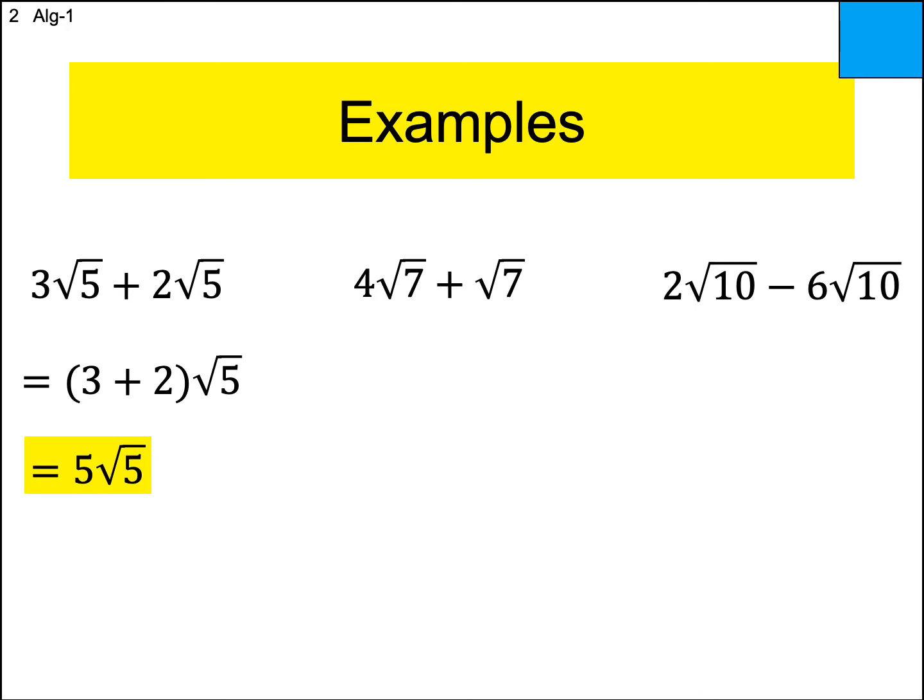Probably a poor example to use because it gives you the impression that the coefficient and the radical number are exactly the same. How about we do the middle one there, McKinley? What do you got there? This is actually a bit more challenging. That's right. So remember, the coefficient in front of that second one is a 1. So that's 4 root 7 plus 1 root 7. We just choose not to put that 1 there. So this would be 4 plus 1, which is 5.